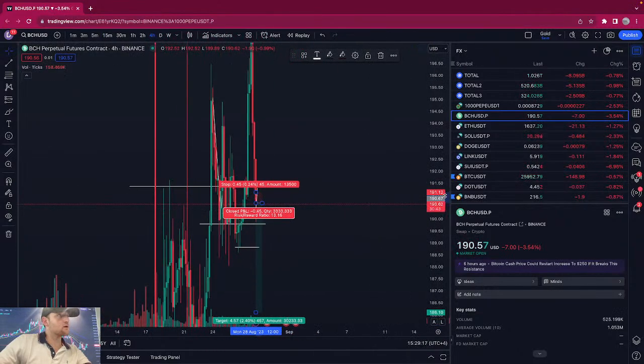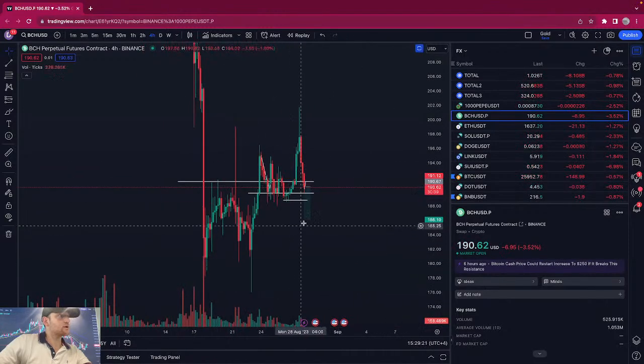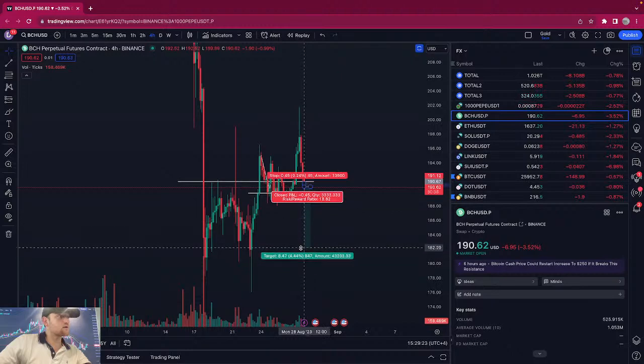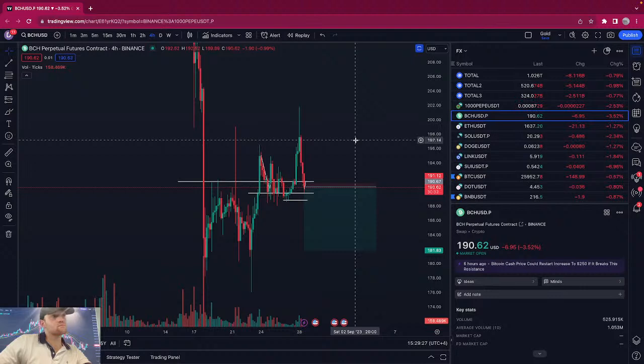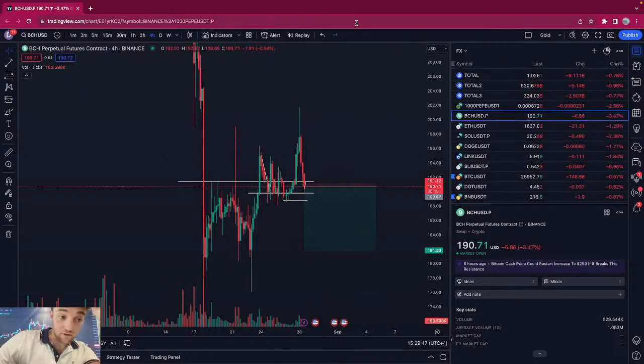How far down can this go? If you take sells, close back below the range, you could even take sells to like 181. That's potential. Has potential. Let's see how this plays out. But yeah, there's not much else.